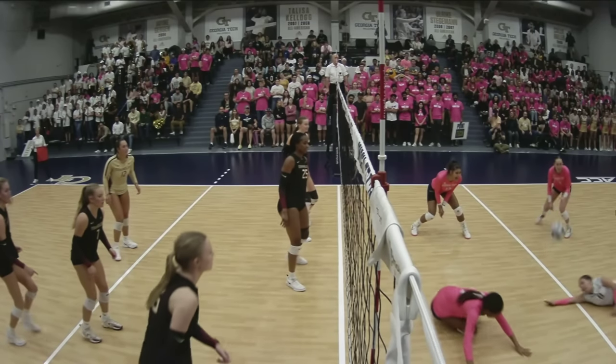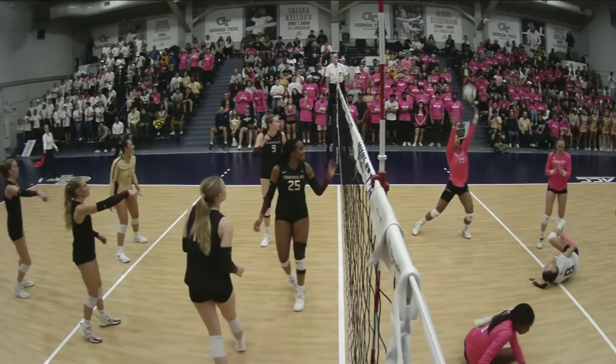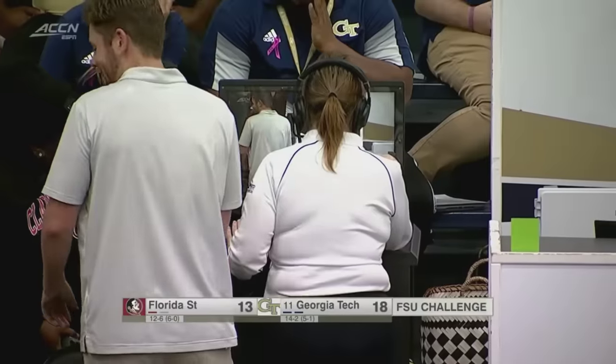Oh, yeah. Did that hit the court, you think? Yeah, I'm seeing a lot of court on that. But you've seen effort, so sometimes you can come up with the effort win and get that point still if the coach decides not to challenge it.